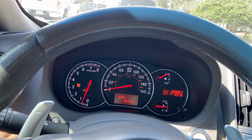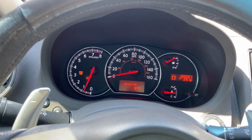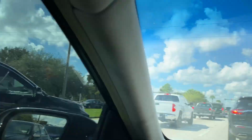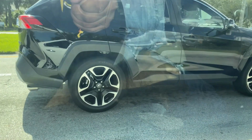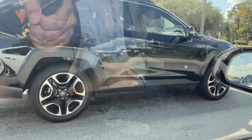Anyways, let's see. I just put gas, so 87. No, that's not right. It feels hot though, man. Florida, it feels hot as hell. Look at that sun. Nah, being in Florida is crazy. Oh look, there's the car you want to test drive, the RAV4 in black too. I really like the car.